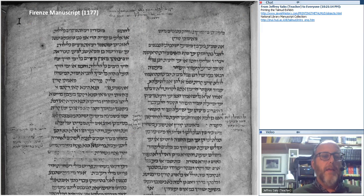And at that website, there's a variety of very interesting essays that you can read by Jewish scholars on the history of the printing of the Talmud, the history of Talmud manuscripts, the role of Talmud study in Jewish life, as well as images of the exhibit pieces themselves, which are a variety of Talmud manuscripts and printed Talmudim and other things. And then a link to the National Library of Israel in Jerusalem, the manuscript collection that allows you to see scans of famous, important Talmud manuscripts. This is the Firenze manuscript from the 12th century.